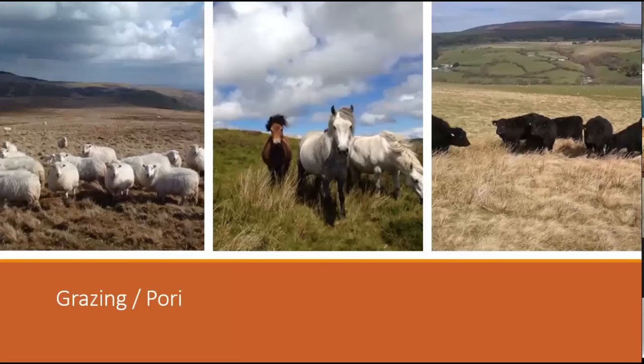Next. So what we see is important with all of the rare birds in Wales is mixed grazing. Everybody knows that different livestock graze in different ways, and this creates a tufty vegetation and a variation in the vegetation, which gives places suitable for them to feed.